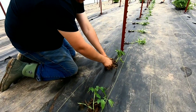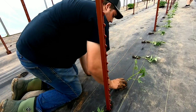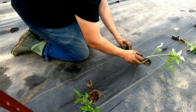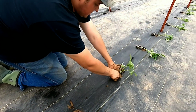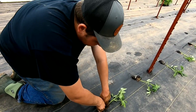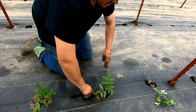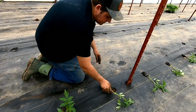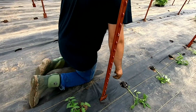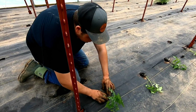All right, so this row right here, these are Carolina Golds. And we only do 1 row per high tunnel of these, just because it gives us yellows and the red tomatoes. But here in the last couple of years, I've had customers that only want yellow tomatoes buy the 10-pound flat from me. So, I don't know, I'm still being traditional and planting 1 row. Maybe I should plant 2 to 3.